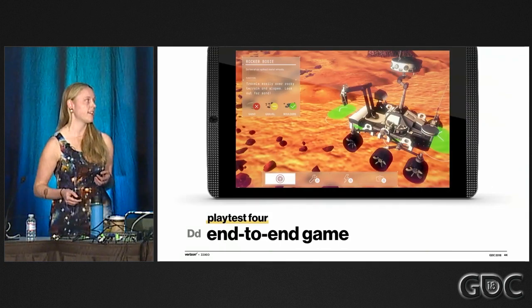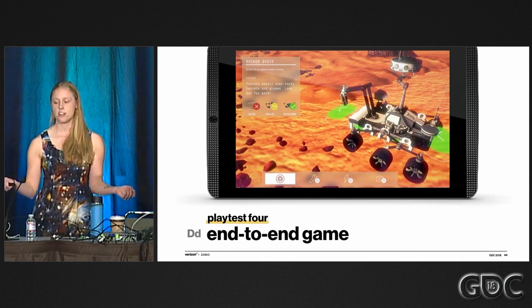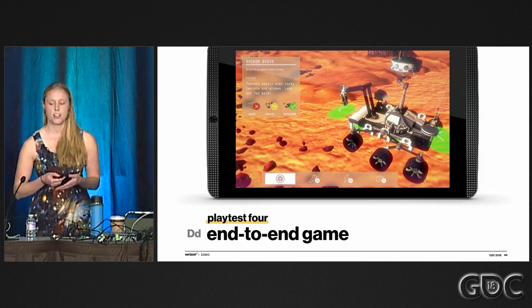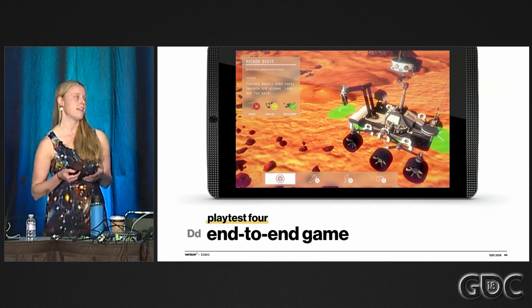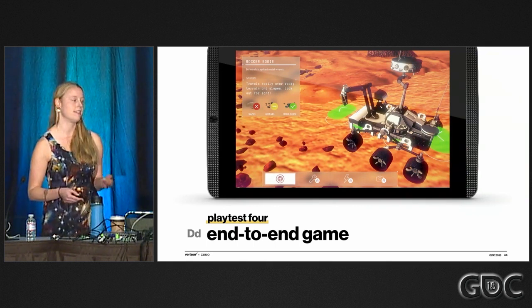So in our fourth playtest, we had created this end-to-end game where we could get from the start to the finish and still had some time to make a few changes. But when we were able to set it up in the room, we could just sort of start the experience and then sit back and observe what students were doing.